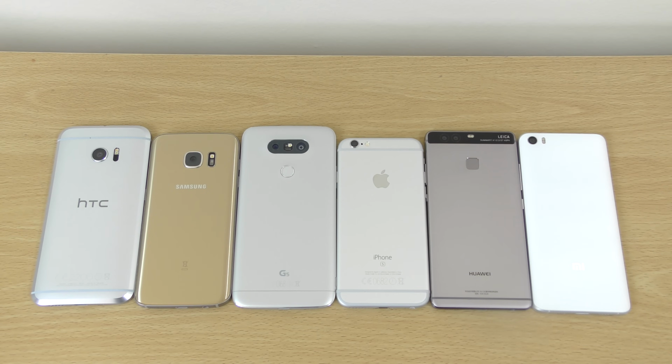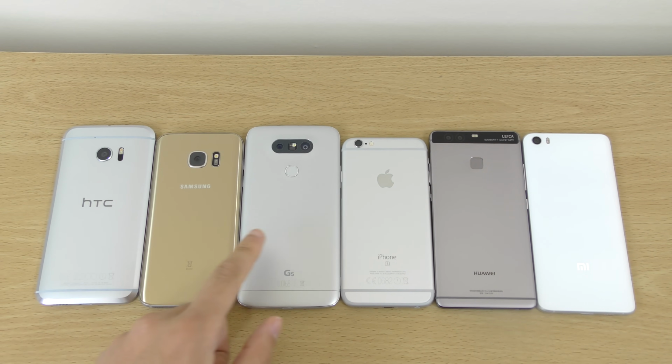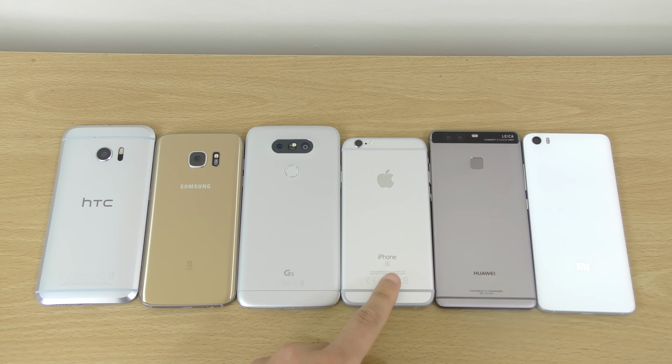Hey guys, so we do have some of the top end handsets on the table, and I wanted to do a quick little speed test comparison, checking out the performance here in mid 2016. We do have the HTC 10, Galaxy S7, LG G5, iPhone 6s, Huawei P9, and the Mi 5 from Xiaomi.